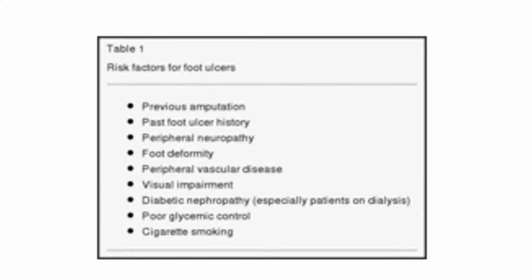Patients with diabetic nephropathy, especially the patients who are on dialysis. Patients who have poor glycemic control, and patients who smoke cigarettes. It decreases the arterial circulation. So these are the risk factors for patients to develop foot ulcers.